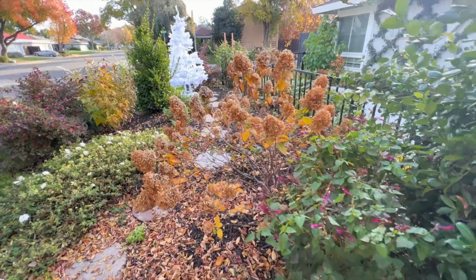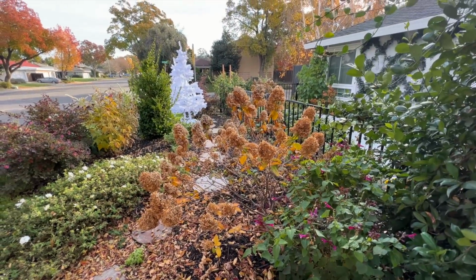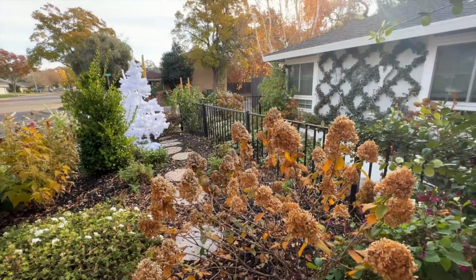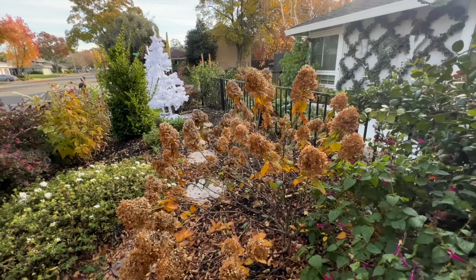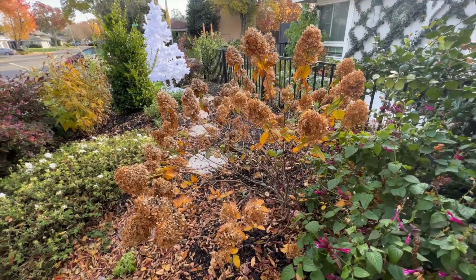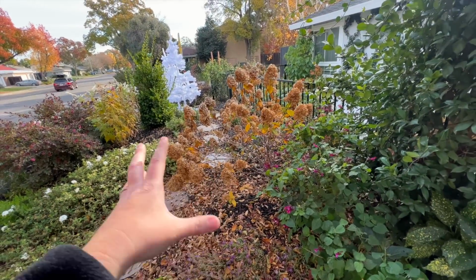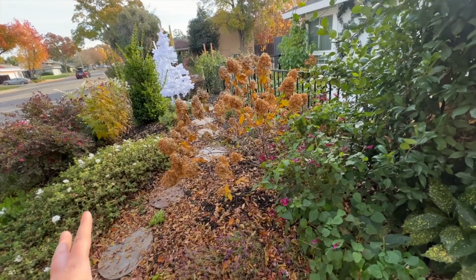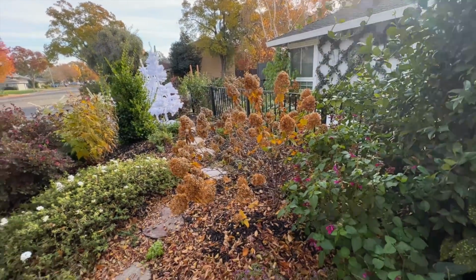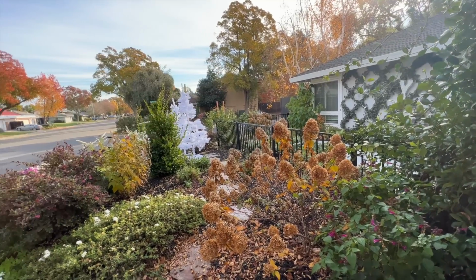Let's see, my Limelight hydrangea, of course, is done. I think I'm going to leave the heads on all winter. I usually cut them back, but I think that they look really pretty, and I think it's because of the fall that we've been having. It's been a really good fall. So normally the bloom heads just turn this ugly brown color for us. But this year it's been like a golden coppery color. So I'm planning to leave those there. I think it'll look really pretty. You can see I have another one over there as well.